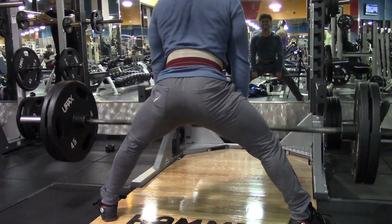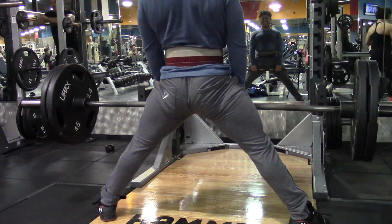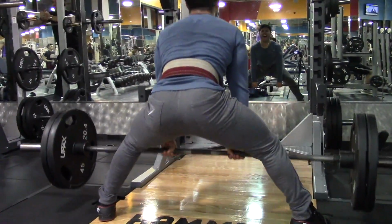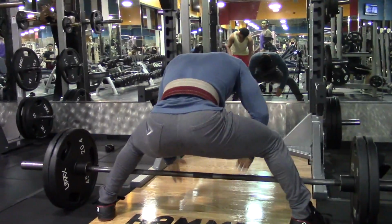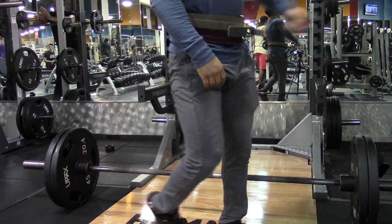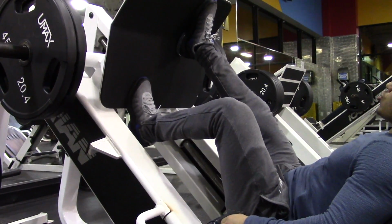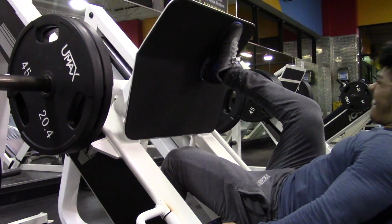But it felt really good. Just small little tweaks on my lower back, but not too much. But that's the reason why I cut 2 or 3 reps short, because I'm not going to take it too far or extend it to that point. And so that was the end of sumo deadlifts. It felt pretty good, and I moved on to this exercise.